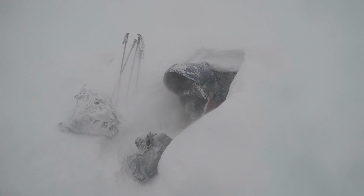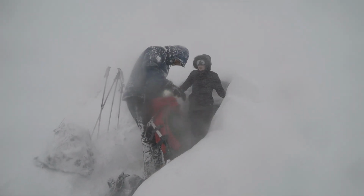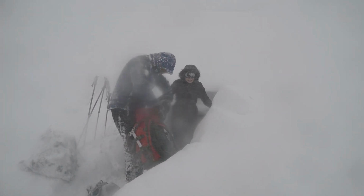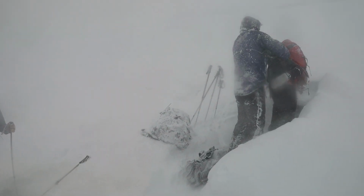The thought of heading back outside is daunting, but Andy helps me to pack up and clamber out of the hole into a blizzard of white. Getting back down the mountain is a mammoth effort because of the swirling snowstorm, but that feeling of knowing we survived the night is exhilarating.